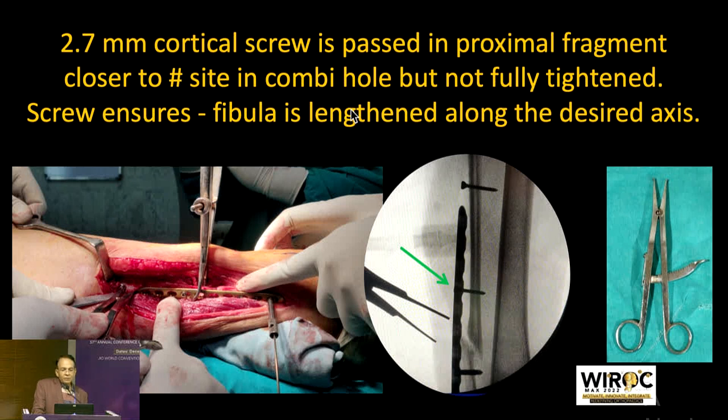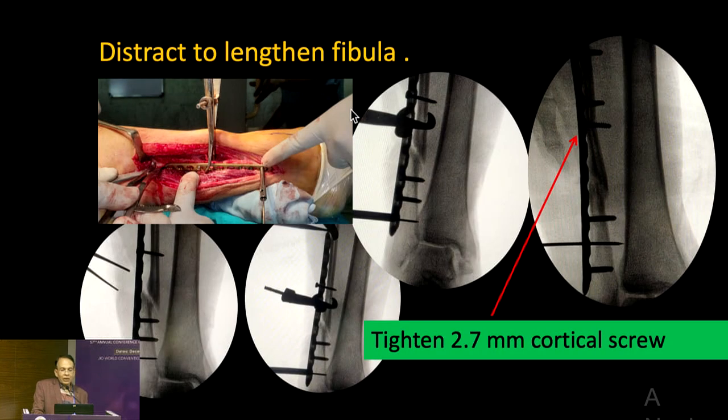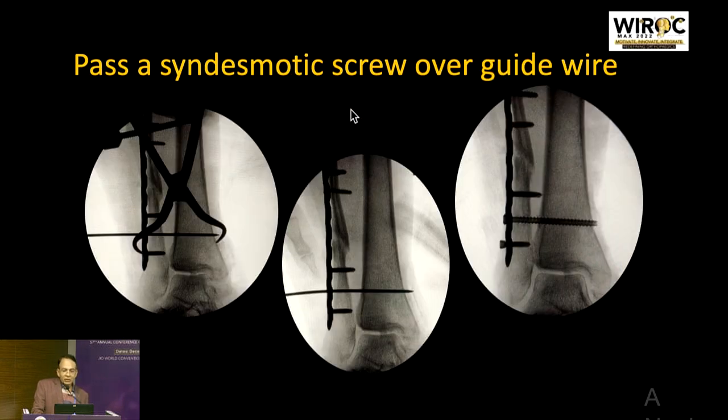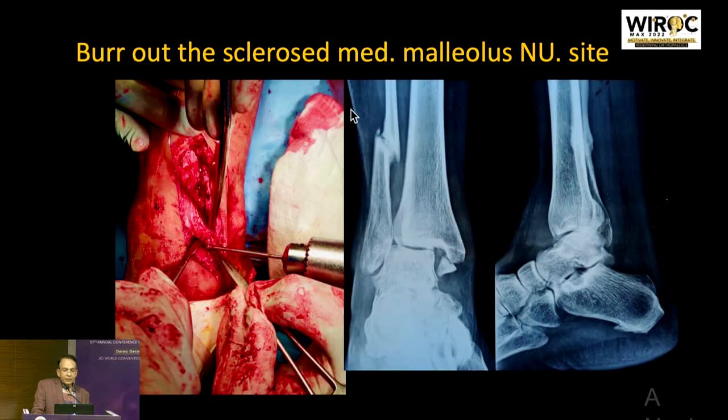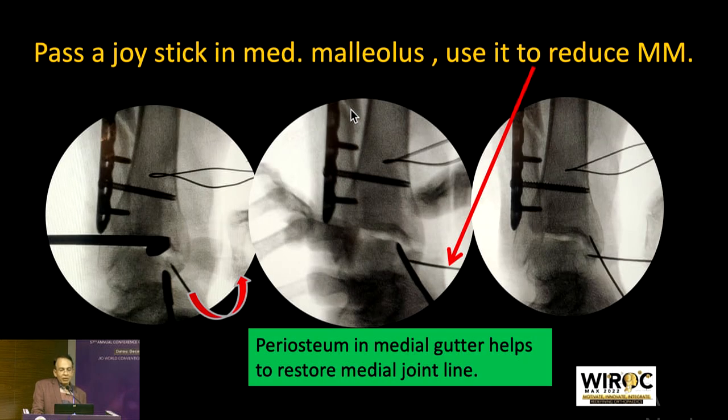This screw will ensure that the fibula is lengthened along the desired axis, and then we pass another screw proximal to the plate and use a cervical interbody distractor, like the one shown in the picture, and regain those few 5-6 millimeters. If I needed more length to achieve, then probably I'll have to back out that 2.7 screw, complete the proximal fixation, and then pass a syndesmotic screw over a guide wire and bur out the sclerosed medial malleolus non-union site. You will have to clear out the fibrous tissue, remove extra bone medially on the proximal fragment, and pass a joystick in the medial malleolus because it's a tiny fragment and difficult to hold.